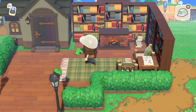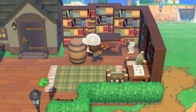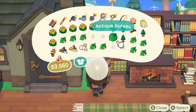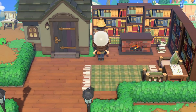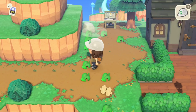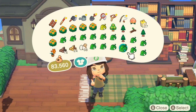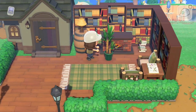All of these items, I knew exactly the items I wanted to use. Like, I wanted these log chairs, I wanted the fireplace, I wanted the barrel, and obviously the books. But it took me quite some trial and error to really figure out the layout of all of these items, if it made sense. So, you know, never get down on yourself if you think you have this vision and it doesn't play out exactly how you want, because it really is a lot of trial and error. Sometimes things that you imagine will look a certain way end up looking totally different.